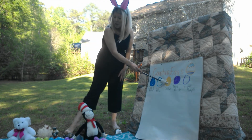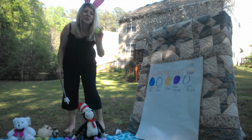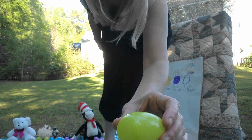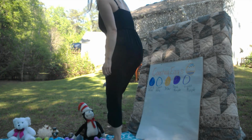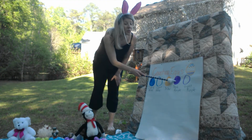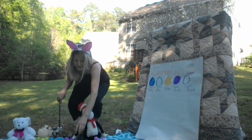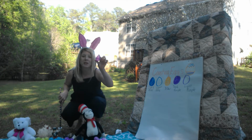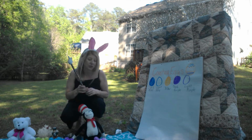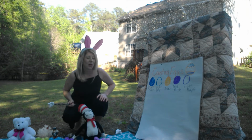Okay, my yellow eggs. The chicken has the yellow eggs. Look at this yellow. It's like a neon lit yellow. Okay, here we go. I put it right here. And then I have dark purple. The dark purple's colored all the way in. And the kitten has the dark purple. Here's my dark purple right here. And then my light purple, it's not colored in on my chart, is right here. And Cat in the Hat has the light purple.